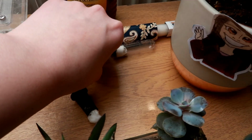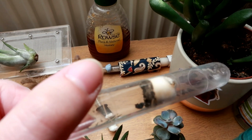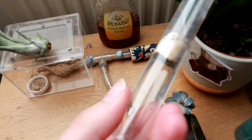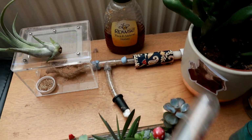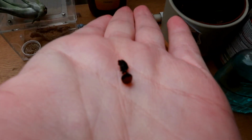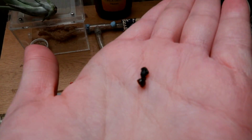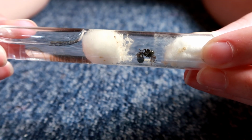But right here is a queen. And this is the old test tube. I managed to actually disconnect this because they stopped using it. And as you can see, it's quite disgusting in there and has no water in there. And here is the queen. So you may be able to see her.